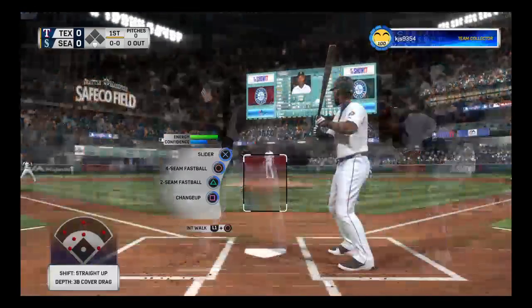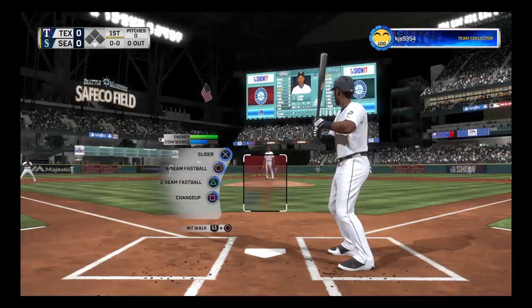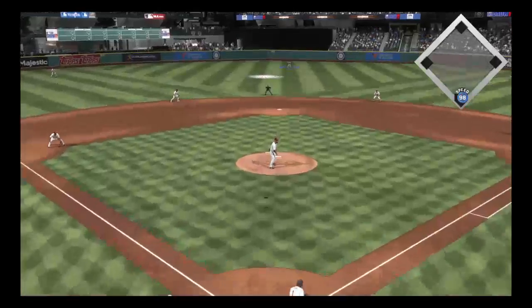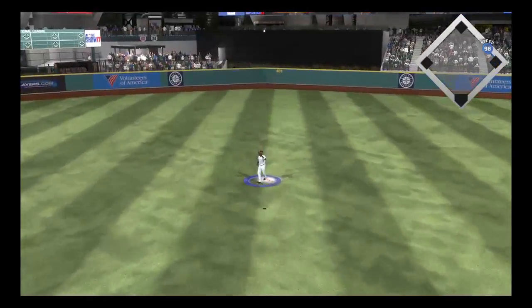Here's Gerard Dyson. It leads things off here in the bottom. Center fielder, Gerard Dyson. High in the air and drifting out to shallow center. Gomez has a read on it. One out.